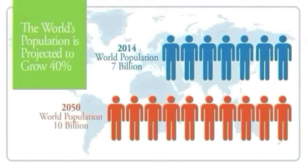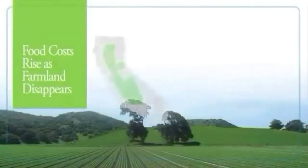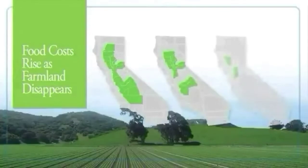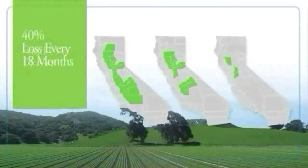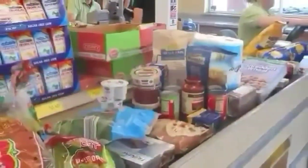Here's what they know. The world's population is projected to be 40% higher by 2050 than it is today. That's not far down the road, and yet our farmland is shrinking every year. An estimated worldwide equivalent of 40% of California's agricultural land is lost every 18 months, which will result in a dramatic increase in the cost of food. But there's hope and opportunity.